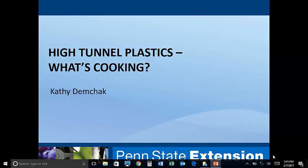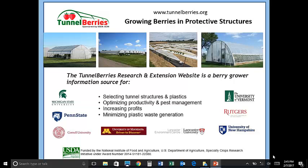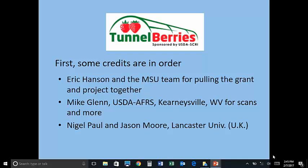Alrighty, so this is the Tunnel Berries project. We do have a website that goes with that. There's a number of different aspects. You can see who all is involved with this. Rutgers as well. We're working with AJ on a venting part to the study. And we have an assortment of high tunnel and low tunnel projects that are taking place in different places.